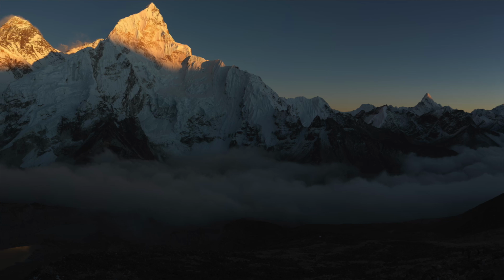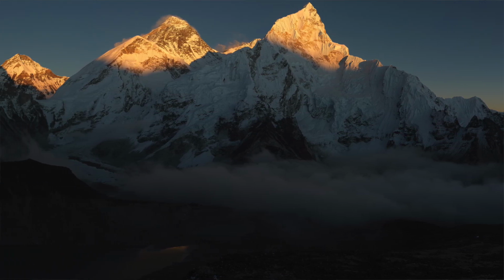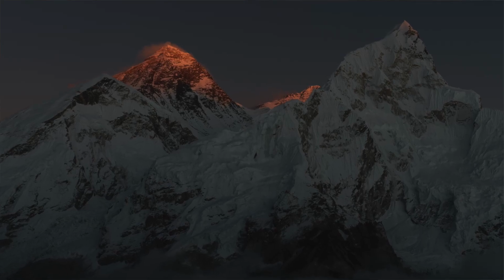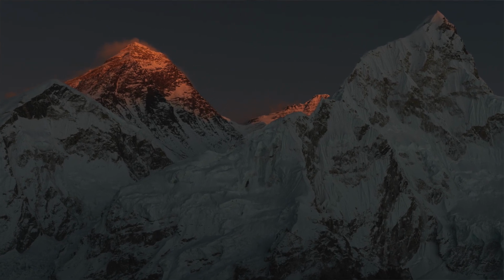We will visit the hill of Kalapatthar at more than 5,600 meters, for one of the most awesome sunset experiences in the world, the setting sun on Mount Everest and its stunning neighbors, which are also some of the highest peaks in the world.